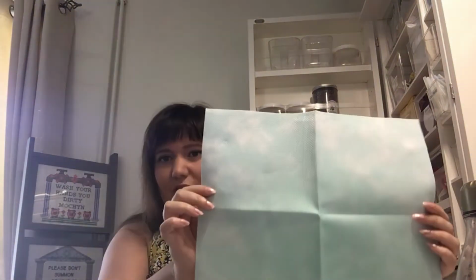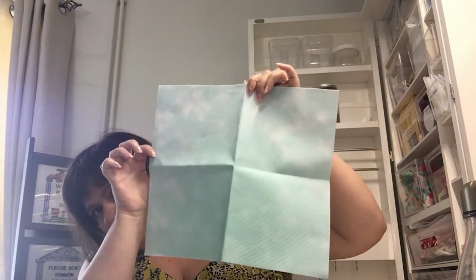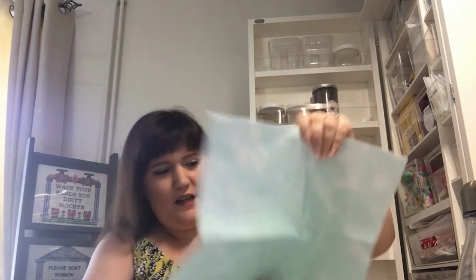I got this lovely teal, trying to get a real colour for you. It's a little brighter than it's coming up. Oh, that's quite good, this middle piece. So I had that one. It's all 16 count Aida, just because that's what I chose.